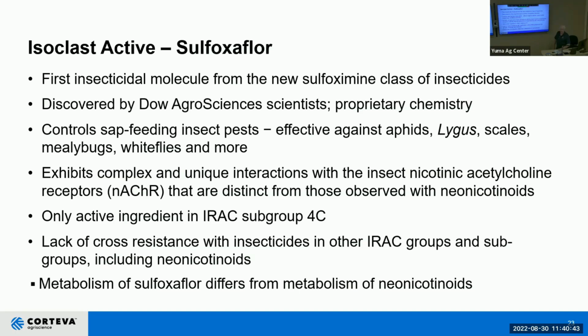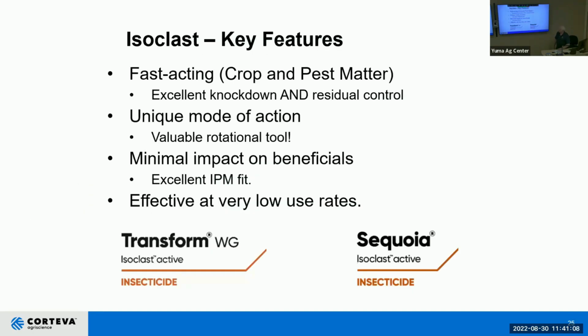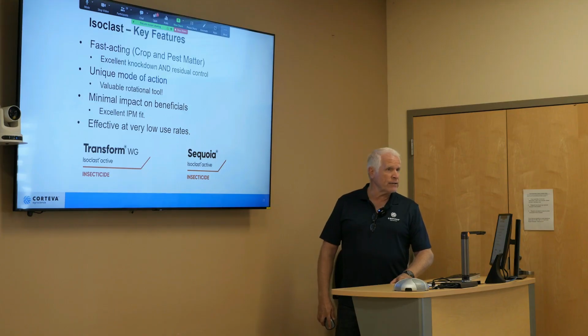Also, from laboratory work, we know that there is a difference in metabolism of sulfoxaflor compared to the neonics. So some of the key features of Isoclast: it's pretty fast acting. In fact, if you hit the insect with a droplet, it's dead within an hour. However, it's also systemic. If the insect is not hit with a droplet and it has to go systemic, it could take 2 days for aphids or up to 6 days for lygus. It has a unique mode of action, minimal impact on beneficials, and is effective at very low use rates.